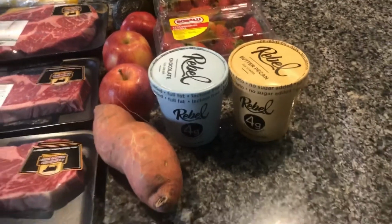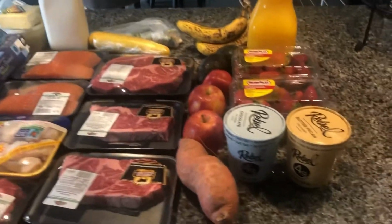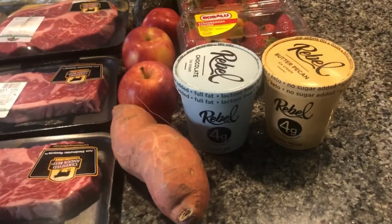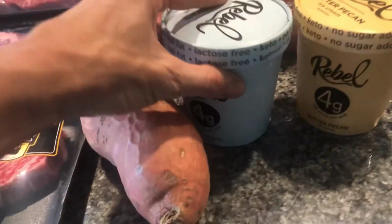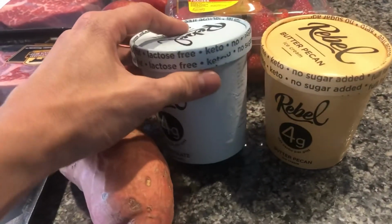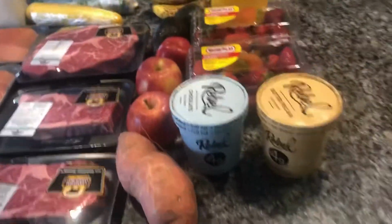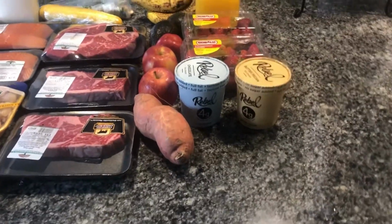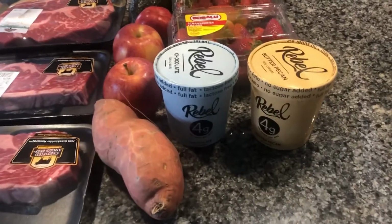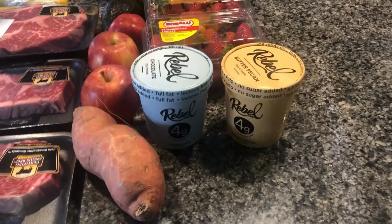And obviously, this isn't the least processed thing that I have here, but this is just a treat that I like to have from time to time. I don't really like to get a bunch of stuff that advertises itself as keto or lactose free. Honestly, I'd rather just have an organic ice cream, minimal ingredients kind of thing. But this is just the best stuff that my local store has to offer that I shop at most often.